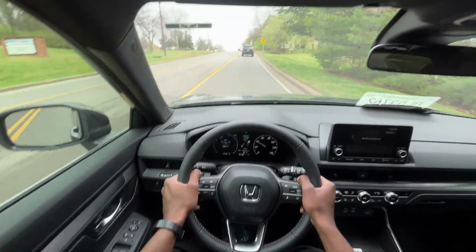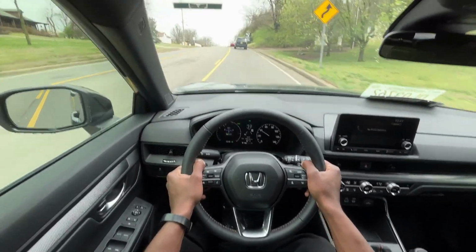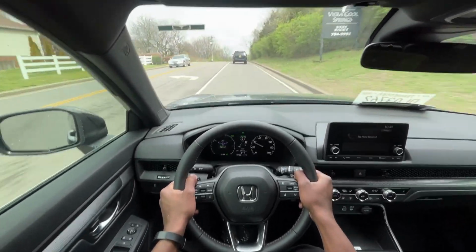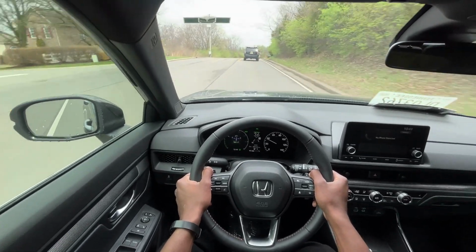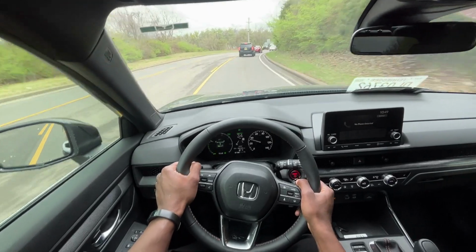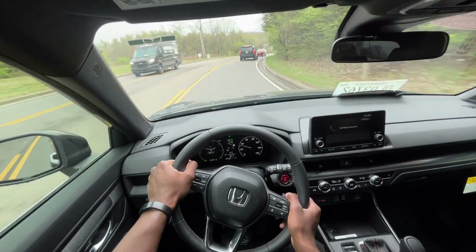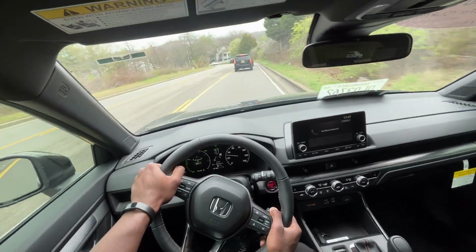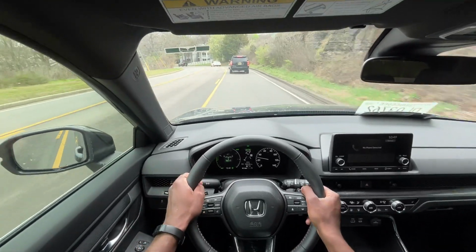And it really does give you kind of a supercharged feel for a second. I should say a slight supercharged feel. It doesn't feel like an actual supercharger, but you just have that extra power when you need it, and you're not just getting the gas motor, you're getting the electric motor as well, and it just helps having that. And that's really why I like hybrids and EVs so much.